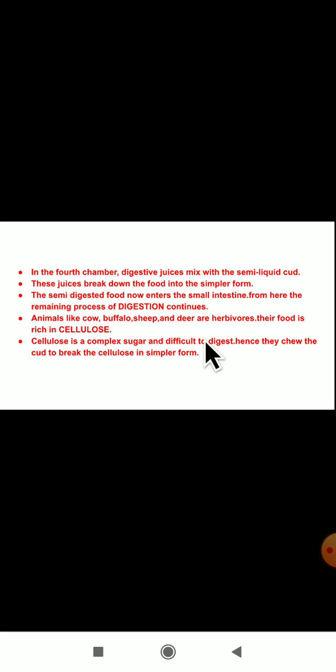The semi-digested food now enters the small intestine. From here, the remaining process of digestion continues. That semi-liquid paste is now semi-digested food, which will enter the small intestine of that ruminant. From here, whatever digestion remains will continue.